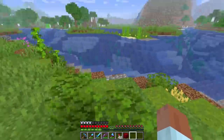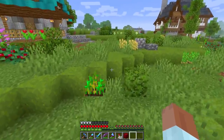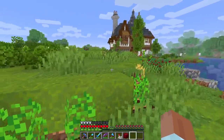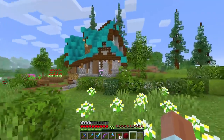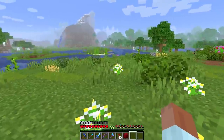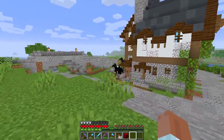And we worked on the terraforming out here a little bit, put some random stuff, some wheat. Not all of it's grown, but once it all grows, it'll look good. Trying to get this terrain looking as natural as possible, untouched. But okay, that's done. I'd like to put a tree here as well, maybe an oak tree or something. We'll see. But now we've got to get a place for our horses.